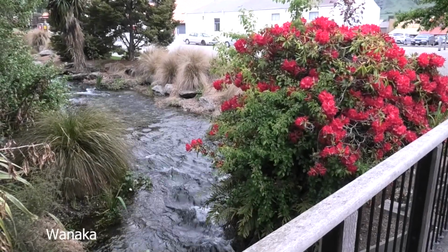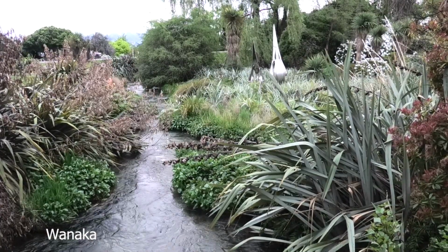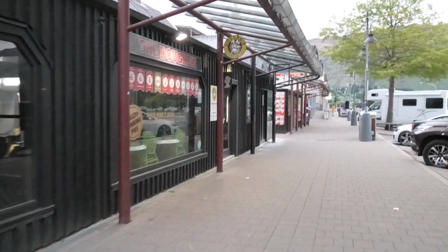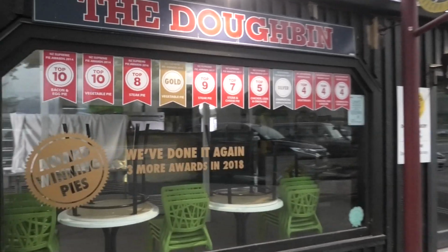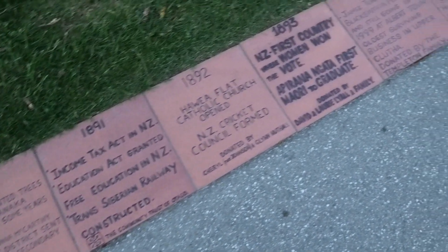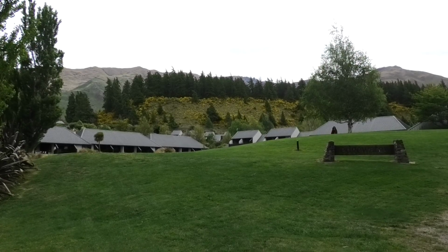Wanaka is a lovely country town located beside a lake. It is 220 kilometres from Lake Tekapo. We came to Wanaka to visit Mount Aspiring National Park. We stayed here for 3 nights. We found that Wanaka was the most expensive place on our trip. Nice place, but a bit pricey.